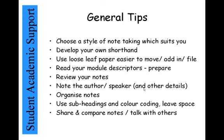Keep your notes organised. You won't have enough time to search through screeds of paper to find the information you're looking for in your coursework. It is a good idea to include headings and subheadings in your notes so it is easy to find information. It also helps when it comes to revision. Work with your peers, share your ideas and notes with your friends on your course. By talking, you may discover other ways of looking at things.